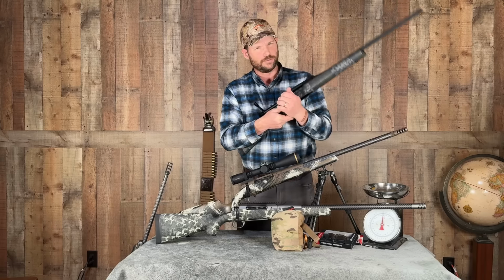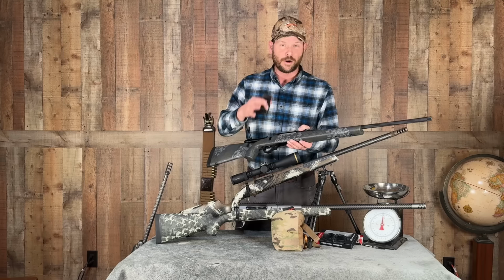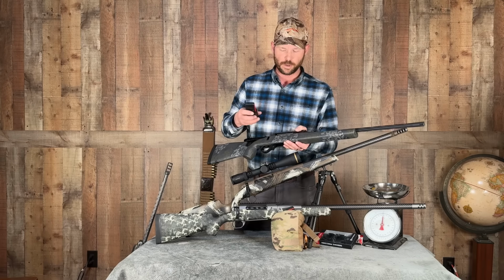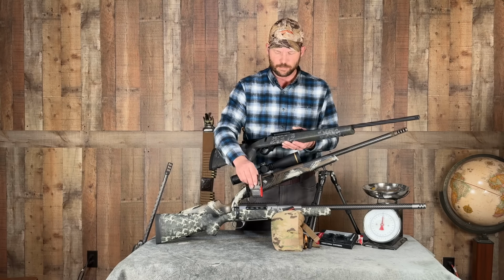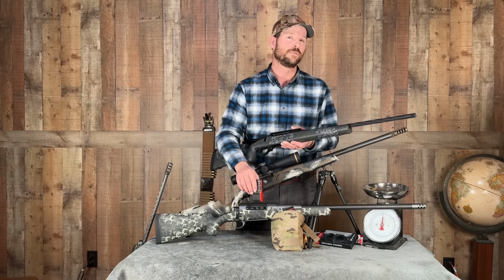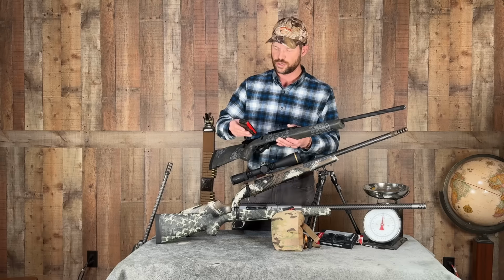I have yet to shoot this rifle or the Springfield Boundary, but reports are that both of these rifles are going to shoot really well. I couldn't find any kind of an accuracy guarantee for the Seekins, but Springfield offers a 3/4 minute of angle accuracy guarantee. That is outstanding.